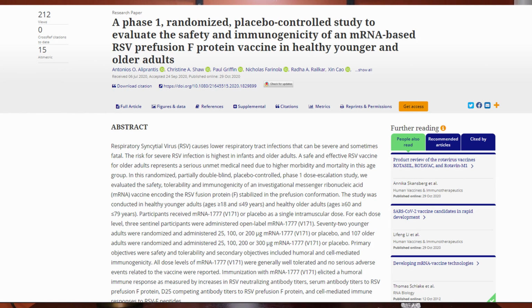This observation inspired scientists at Moderna to develop an RSV pre-fusion F protein mRNA vaccine, with phase 1 clinical trial data showing promising results. One of the exciting features of the mRNA vaccine platform is that it's not only applicable to preventing viral diseases, but it can also be used for treating cancer. Cancer mRNA vaccines would target tumor-associated antigens that are preferentially expressed in cancer cells.